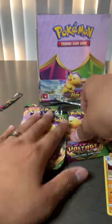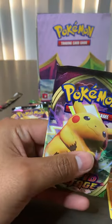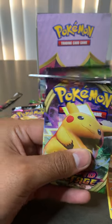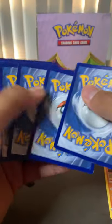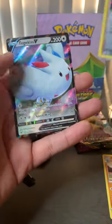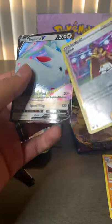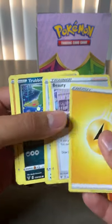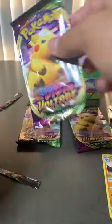Okay. Alright, one of these has my Pikachu. Alright, something. Leon and a Togekiss V. Reverse holo Leon and Togekiss V. So yeah, definitely a trend with these V cards. Anything else in here? Nope. Alright. Three more packs to go.